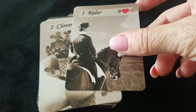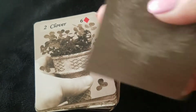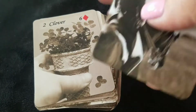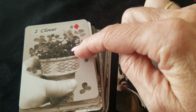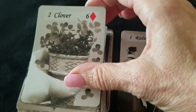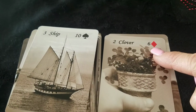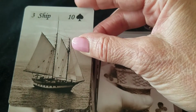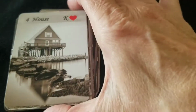I would love to introduce you to a new Lenormand deck by Lynn Boyle. It is poker size, 2.5 by 3.5 inches. It's called the Sienna Lenormand. It's got a matte finish and all the cards have this beautiful antiquated sepia look. Each of the cards has the playing card inset notated at the top corner with the number or the letter of what it is and the suit. The cards are all photographs, and what's really nice about them is they have a very clear, crisp background.